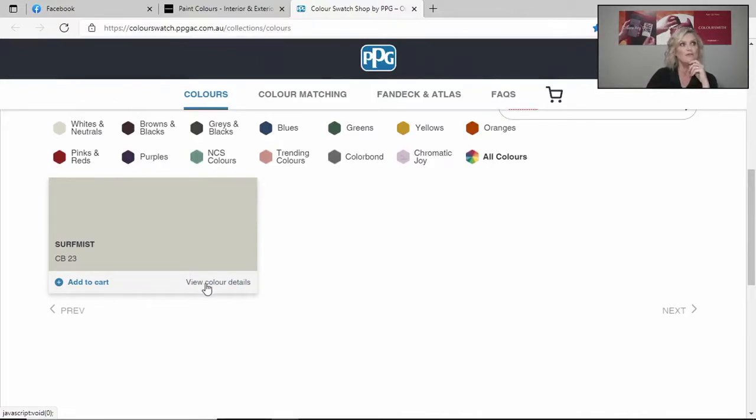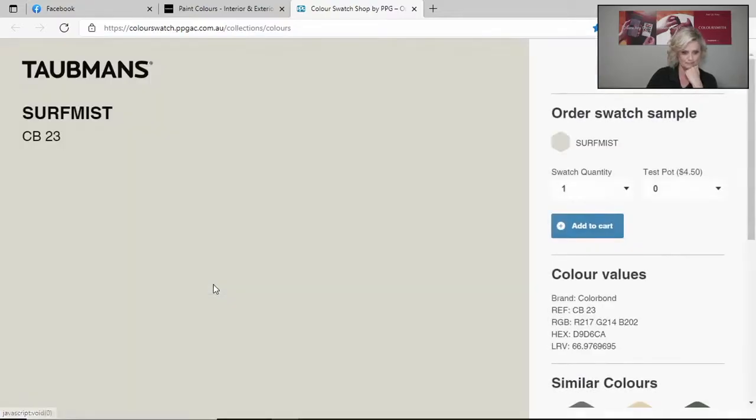If I go into view colour details here, it brings up all of the information about the colour. As I showed you before on Coloursmith, you've got your RGB here and then the LRV is here, 66.97. So for me, when I start to talk about using whites for exterior, I usually look at using something that sits at around about 70 if I want to be safe, if I'm looking at using it for an exterior that doesn't have a lot of shadowing, etc., and that cops a lot of sun.